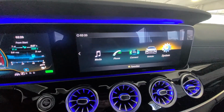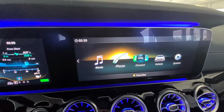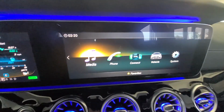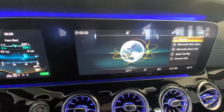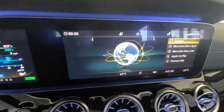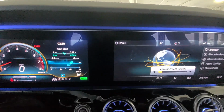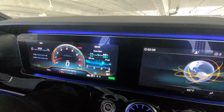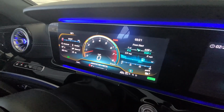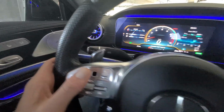This is not the latest MBUX system. This is a 2020 model, but nevertheless, it's still at its time. Even to this day, I would say it's probably one of the best user interfaces out there right now. The graphics are very high quality. And this actually transfers also to the gauge cluster as well. The gauge cluster is also very modifiable. You can change a lot of the stuff on the gauge cluster, and you can adjust it from these little touch pads on the steering wheel.